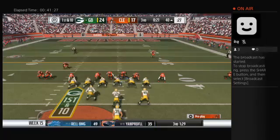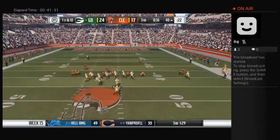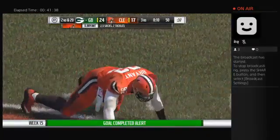Nice catch by the tight end, Richard Rodgers, and, you know, it came from the quarterback, Aaron Rodgers. Some things just write themselves, don't they? That's exactly right. And no escaping this time as he'll go down. They got him for a sack.